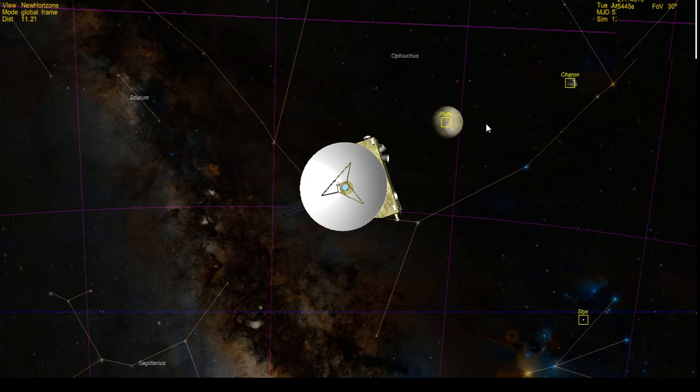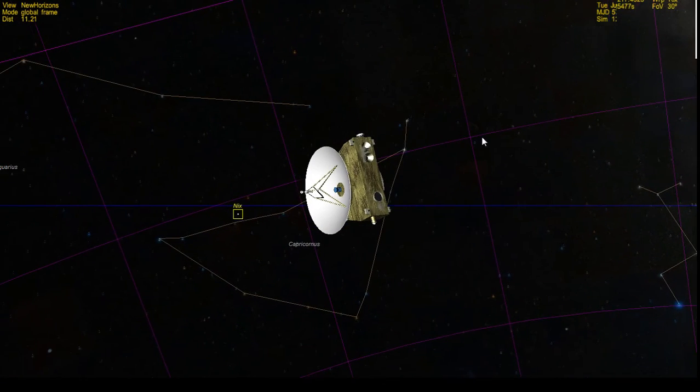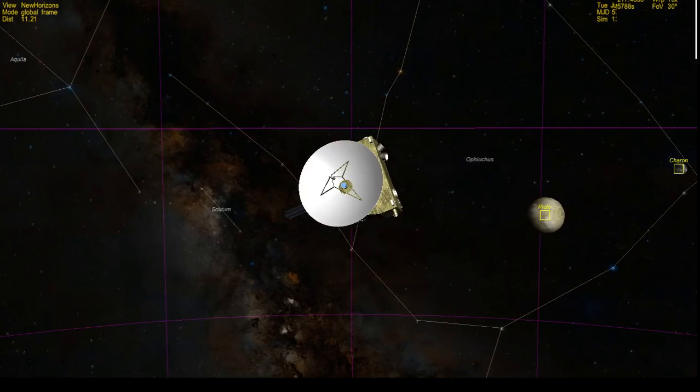There's also Makemake, I think it's pronounced, and it's named after an Easter Island god. And I'm gonna increase time warp. There is Haumea, which is the one I mentioned before. It actually isn't that circular. It has an oval-like shape. So there are those, but there is actually one dwarf planet, I think you can consider it, in the Asteroid Belt, so much closer to home, and it's called Ceres. And I think it was once considered a planet as well.